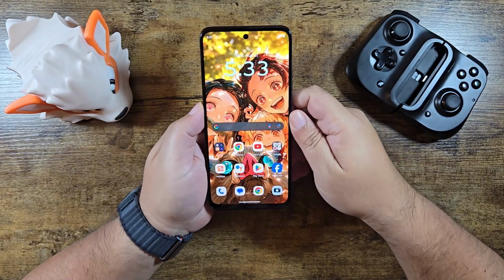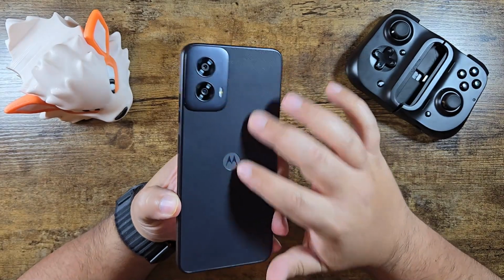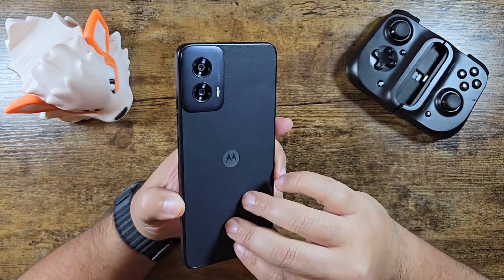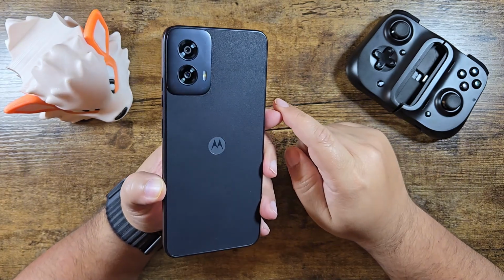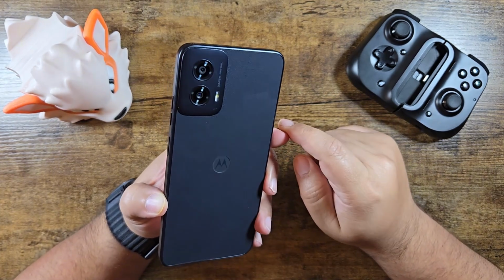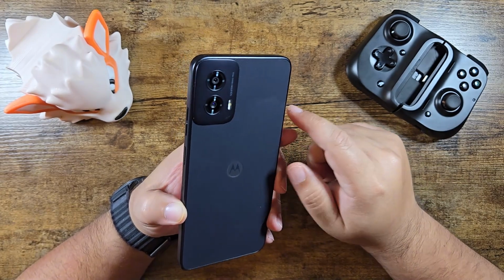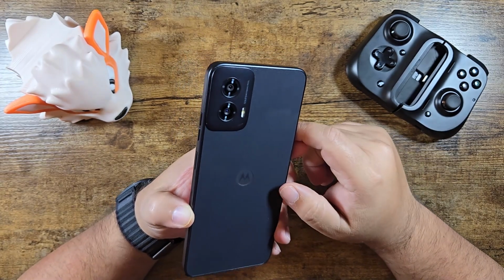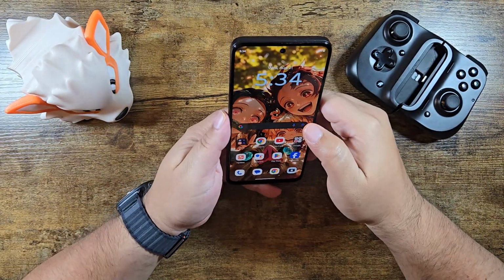I do like the way it feels. I do like the way it looks. I'm a fan of this back vegan leather that they have. I think all of Motorola phones moving to this is a good thing, because I am not a big fan of the glass backs anymore. I think that they are played out, and I think that they are just too slippery, and you always have to put a case on it. So yeah, not a huge fan.